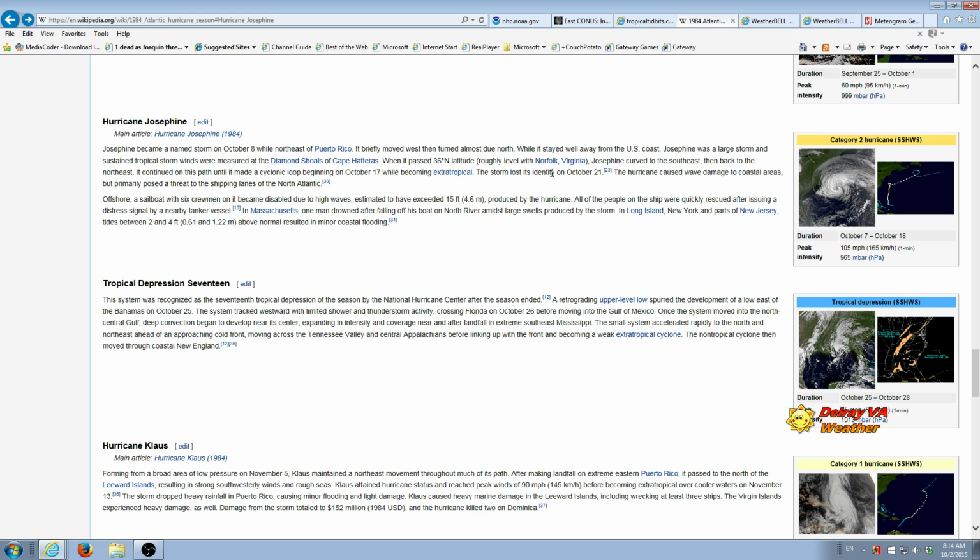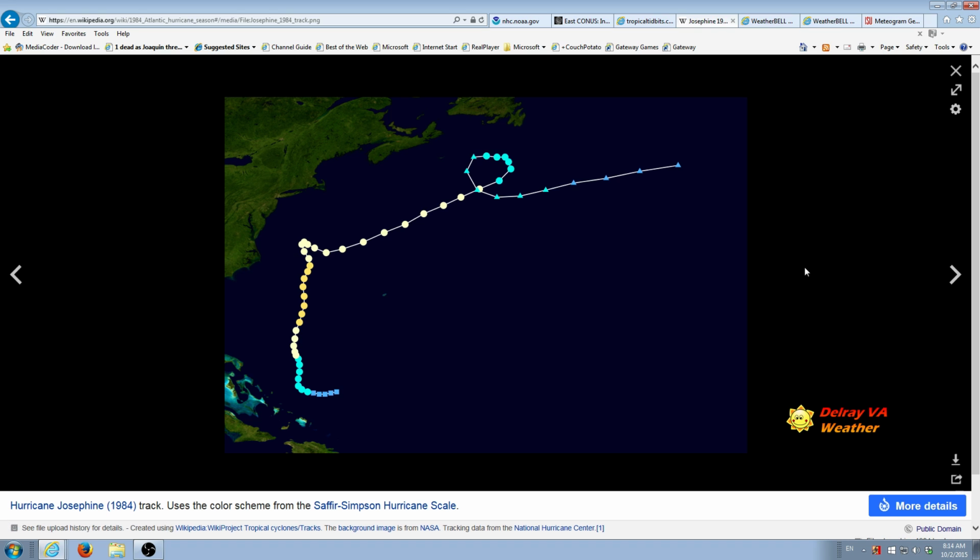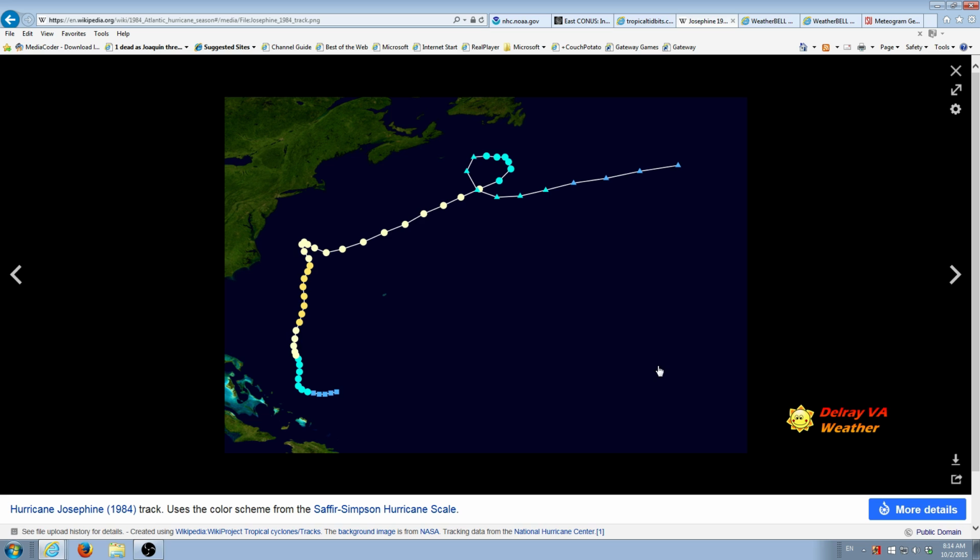Okay, this is from Wikipedia. It's Hurricane Josephine 1984, and I can bring up the track that it took. Josephine started out a little further east, intensified, and then it got to be a major hurricane. It came up the east coast, about Ocean City. It took a jog in towards shore, but then reversed and went out and did a little curlicue here.